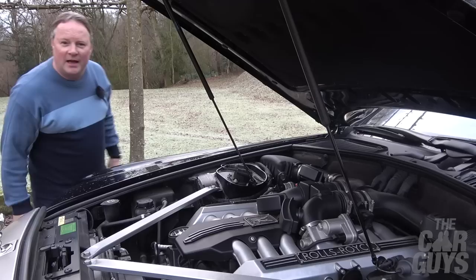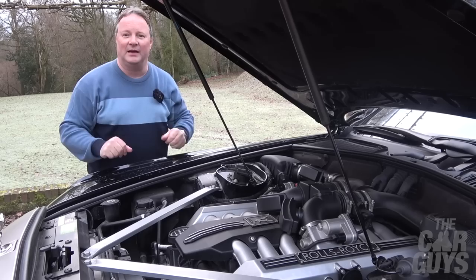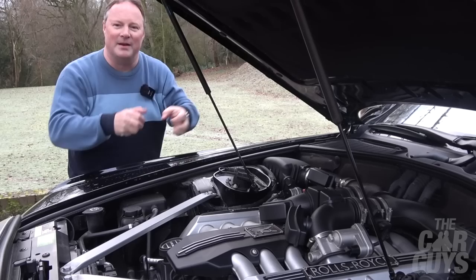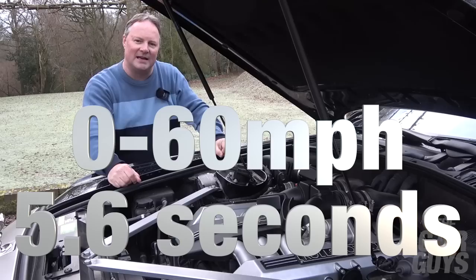Now, this is an engine. You are looking at a 6.75 litre naturally aspirated V12. And even in this cavernous enclosure, it looks like a barely contained remnant of the Industrial Revolution. It puts out 453 brake horsepower, that's 460 PS, and that's good enough to propel the Phantom Coupe's 2.5 tonnes to 60 in just 5.6 seconds. And on to a maximum limited speed of 155 miles an hour.